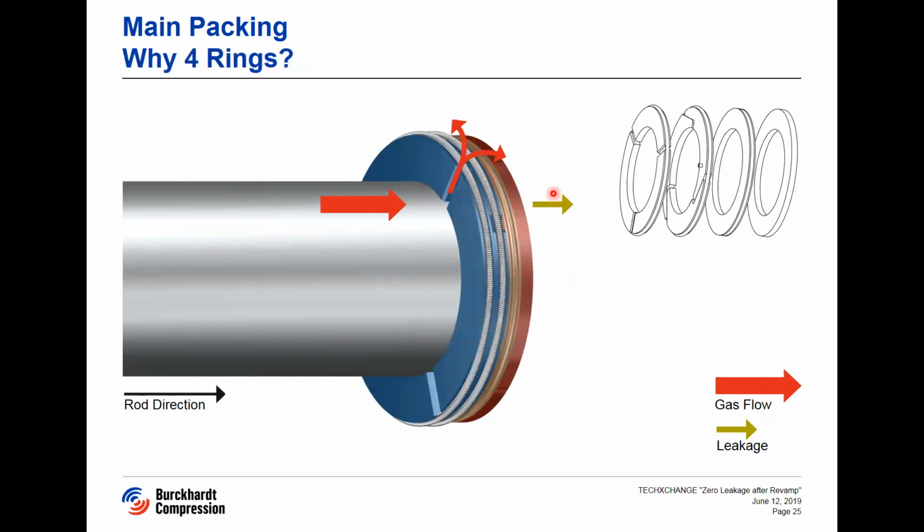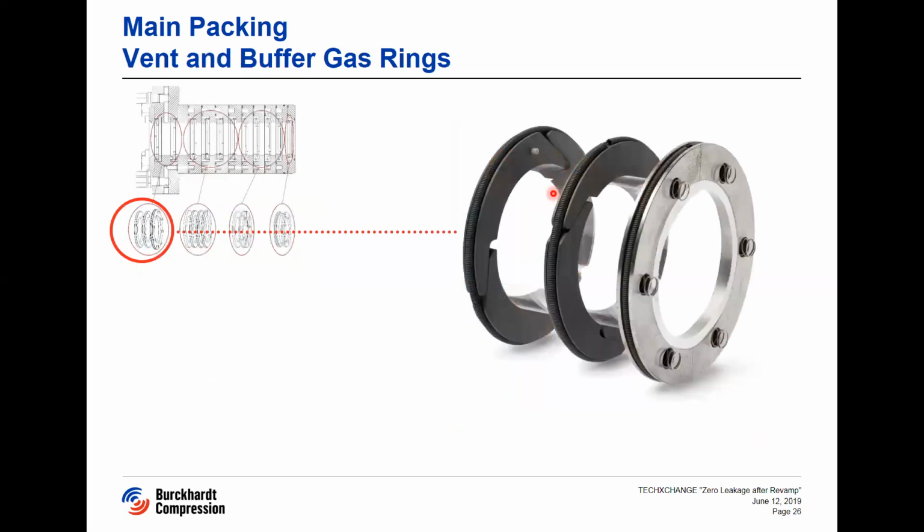Now, if we add 2 anti-extrusion rings, we get an even greater effect. So again, we're reducing the leakage through the packing case, thereby helping contribute towards achieving 0 emissions of this machine. So very important.